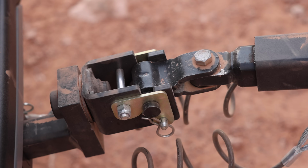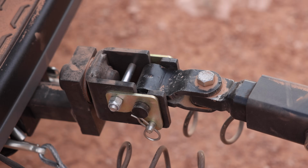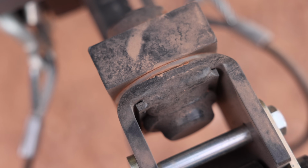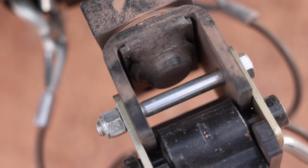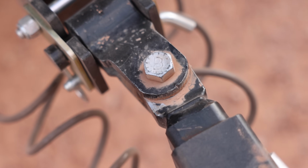It uses a lock and roll hitch, which basically allows this thing to articulate almost 360 degrees. So the trailer could do a barrel roll while I'm on the trail. With any kind of really hard dips and undulations, any kind of really off-camber situations, the trailer just kind of does its thing back there.